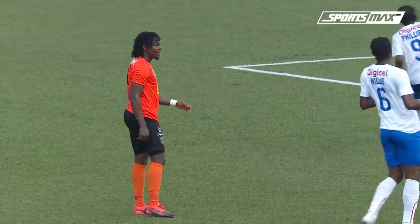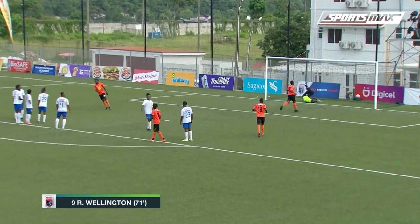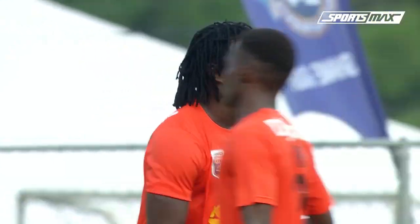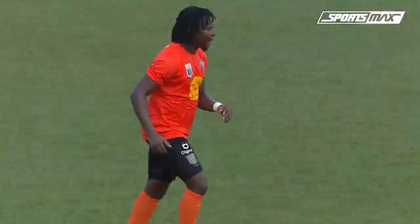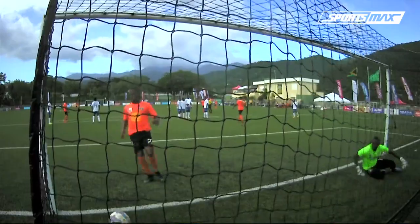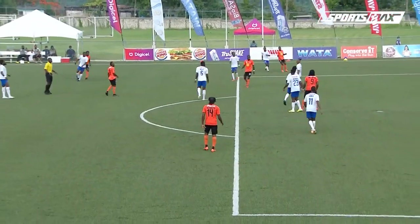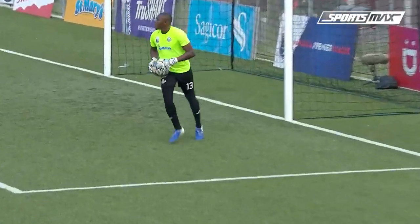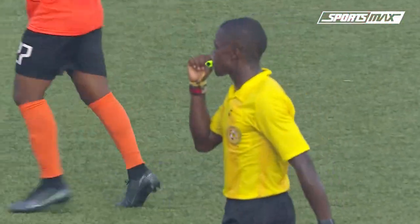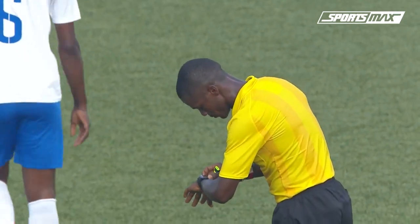And Wellington was challenged there, and the resulting free kick took a deflection, a wicked one. And Tivoli Gardens got a goal back. For a while, Portmore United were under pressure. But this was the only thing that mattered for Tivoli Gardens in that second half. And in the end, it turned out to be quite the consolation, that effort from distance, not a lot behind it. And Portmore United in the end coming away with a 3-1 win.